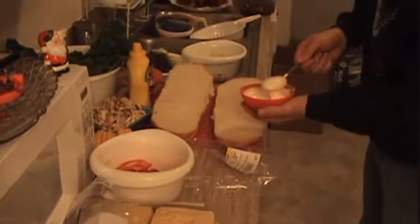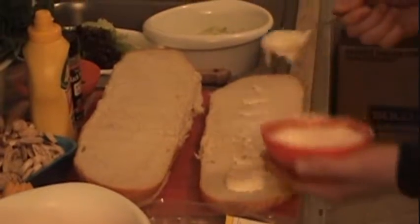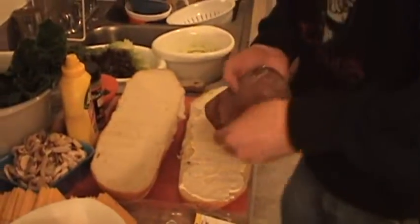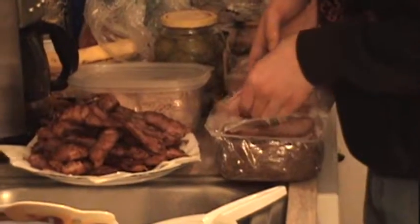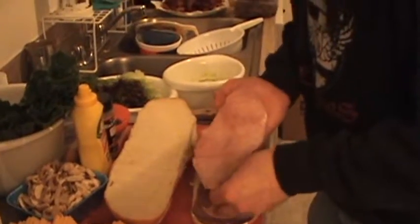Yummy. We're gonna do very precise application of sauce. Roast feast. That's what one of my co-workers used to say. Look at all that delicious bacon that's gonna go in here. Bacon's yet to come. Oh, we'll put this together.